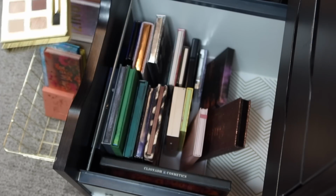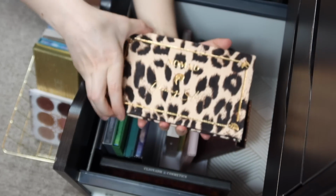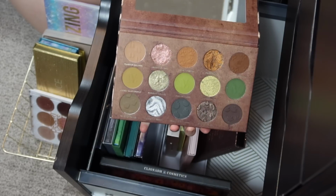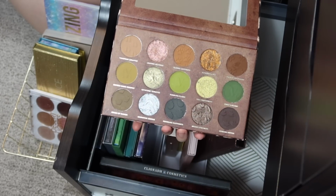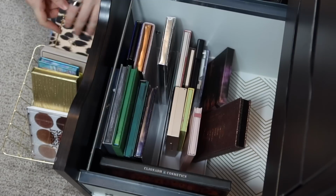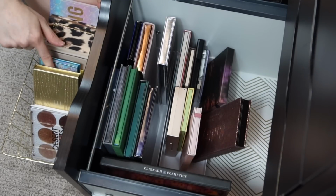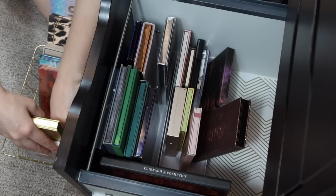So let's do that. One that I really like in the summertime is the Nomad Okavango Safari palette. Yeah, this just looks summery to me. I love these earth tones. I love the warm tones and the greens. Let's see, I like to keep the number to about 10. 1, 2, 3, 4, 5, 6, 7, 8, 9, 10. That is 10. I think this is good.